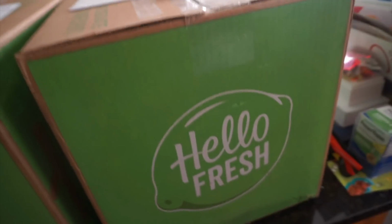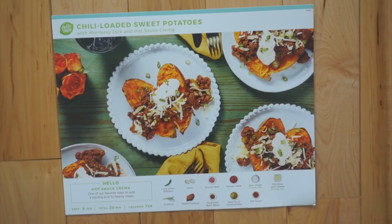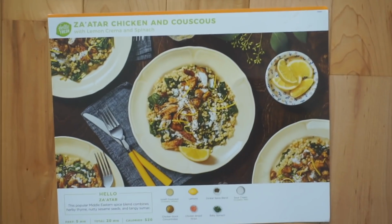Check out the website and they have the recipes on the website. It just is an easier service because they send you everything. So you guys can definitely check out those recipes, because the recipes are really, really good and they break down the macros for you.